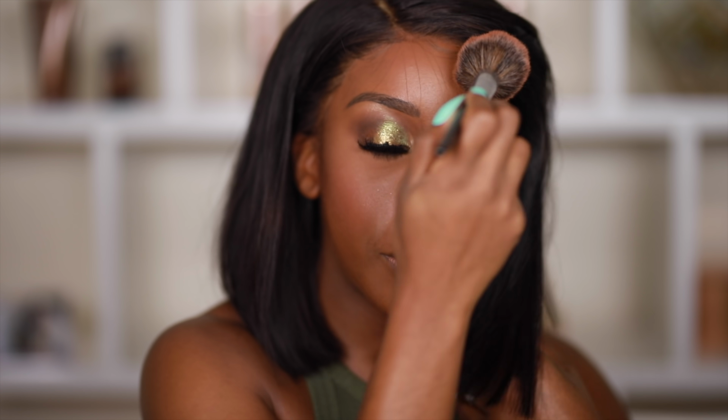Sometimes I like to add my blush to my bronzer to warm up the skin. It's kind of an old school makeup artist trick.